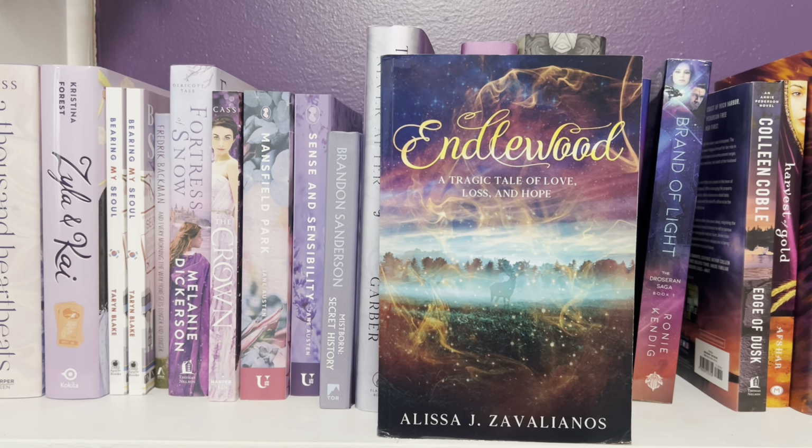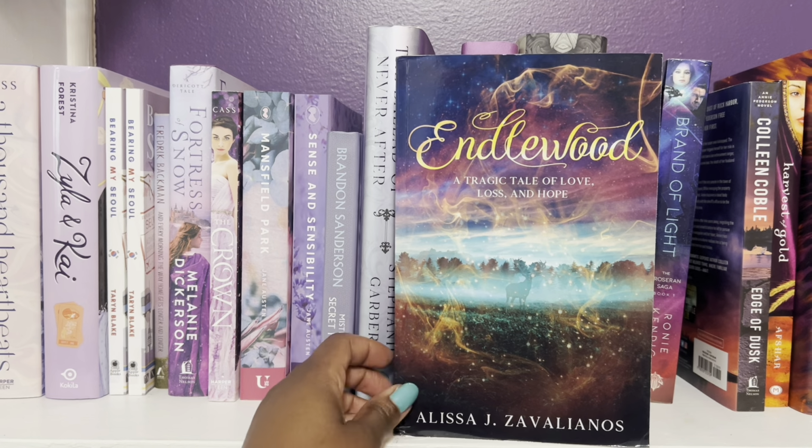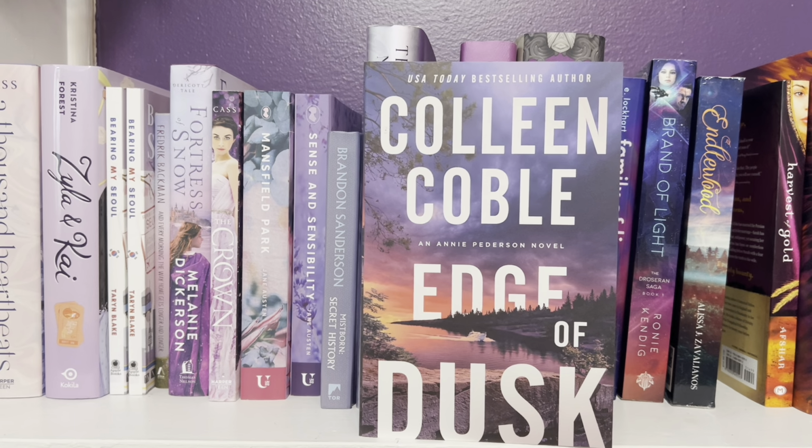Ingleswood by Alicia Zavallanos. Beautiful story. Don't really know much about this one either. It's a standalone Christian fantasy series of loss and love and hope, child. Colleen Coble, Edge of Dusk. Yes, I know Mrs. Thomas loves Colleen Coble books, and I think a few of you have read them as well. So let me know what your favorite Colleen Coble book is.